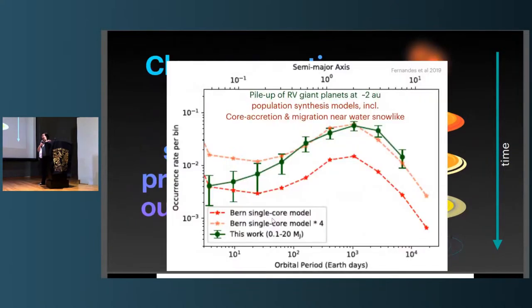An example of what can be done with exoplanet populations and comparing them to this is the paper by Fernandez et al., 2019, where they show the observed RV giant planets. These are planets that have been detected via radial velocities, in green. They say that there is a pileup around 2 AU. When they compare them to different population synthesis models, in this case the Bern model, and these models include core accretion and migration, they say that this bump can be reproduced close to the water snow line. So in this paper, they present the idea that the pileup could be due to being close to the snow line.